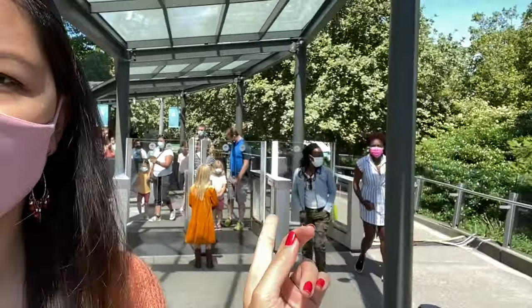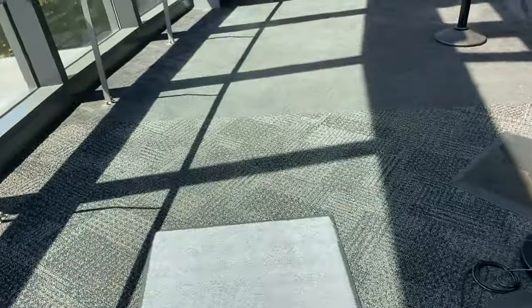Tickets over there. We had ours on our phones, so it was quick. We got the tickets for both Seattle Space Needle and the Chihuly Garden. Hello, good afternoon. Hi. Thank you.